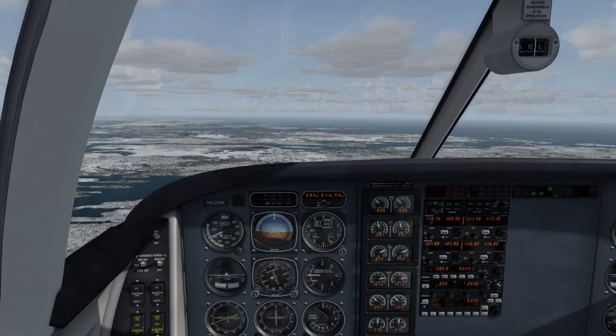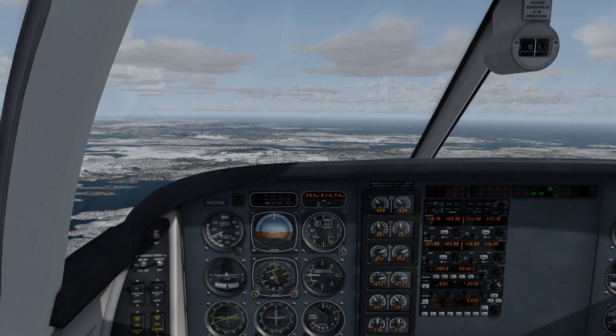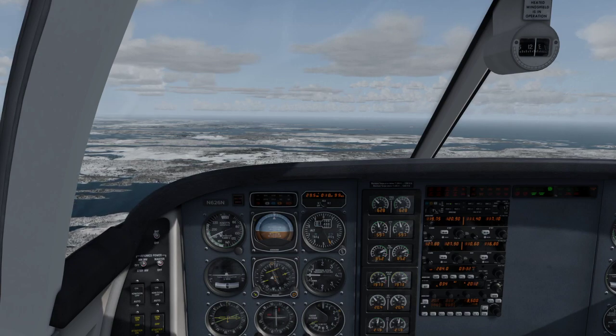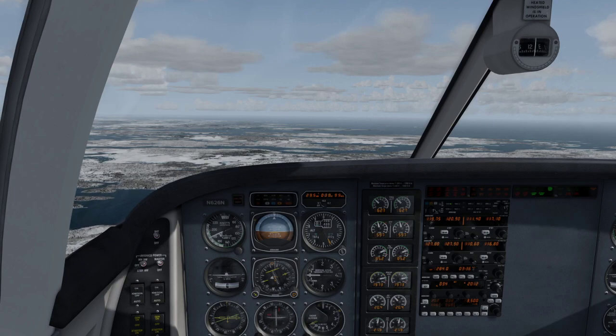River 7865 Alpha, Portland Approach, the Portland Altimeter 3026, expect the ILS runway 29 approach. Expect ILS runway 29 and River 7865 Alpha.